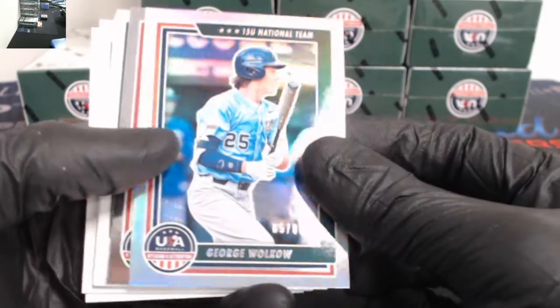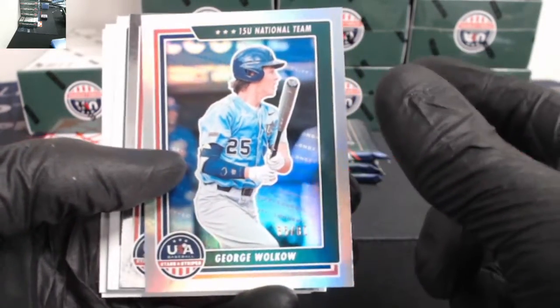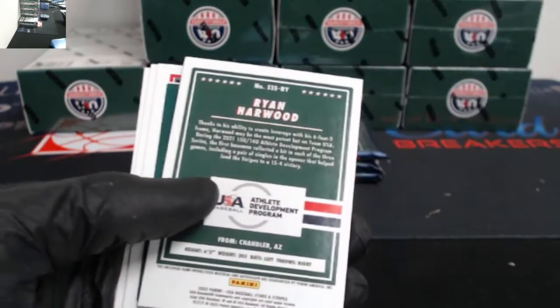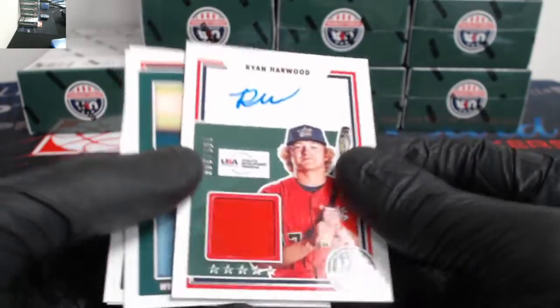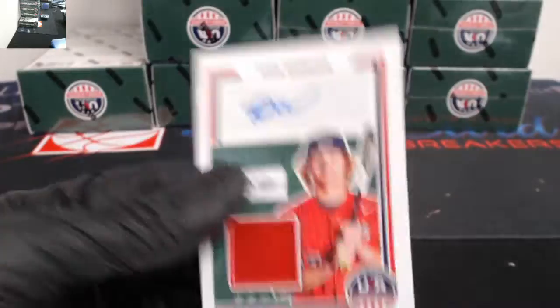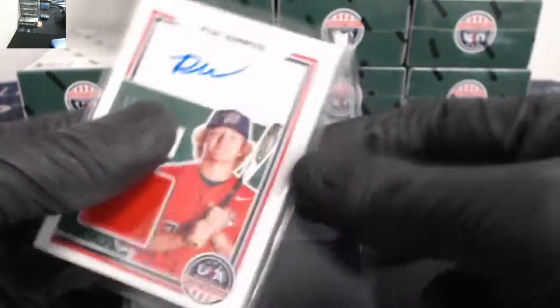I'm a big fan of the patches. Wolkow to 80. I think it's a hat. Ryan Harwood, jersey auto to 399. I want to say it looks like a hat. I'll double check in a second. I know, right? That's a sweet card.